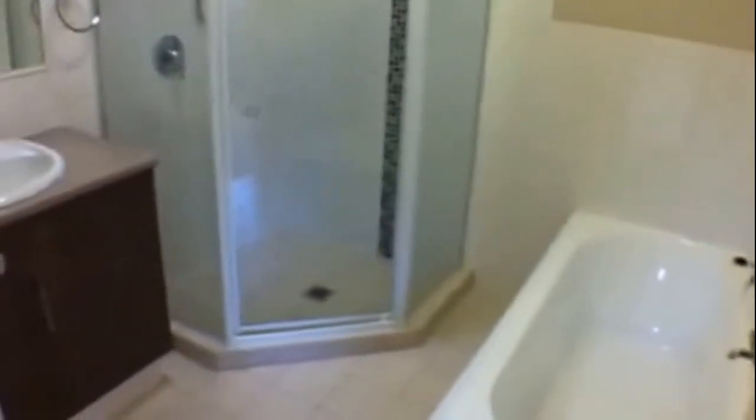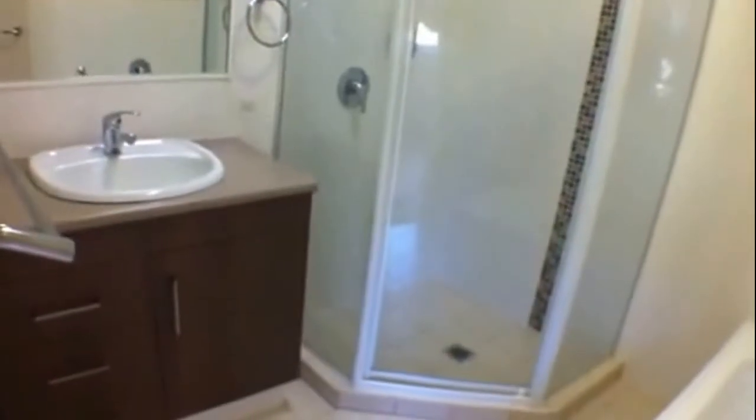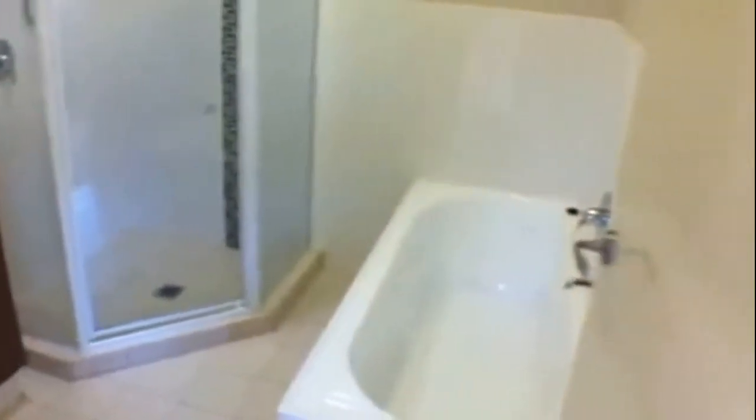And this is the bathroom. So we've got a bathtub, spacious shower, and the vanity. We're coming up now through to the second bedroom. So same thing here. We've got the built-in wardrobes, ceiling fan and ducted air conditioning coming through.